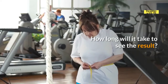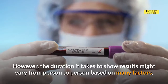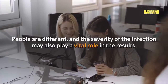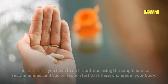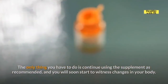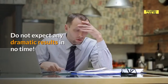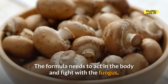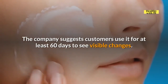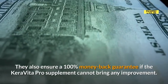How long will it take to see the result? You can expect to see visible changes in 3 weeks' time. However, the duration it takes to show results might vary from person to person based on many factors. People are different, and the severity of the infection may also play a vital role in the results. The only thing you have to do is continue using the supplement as recommended, and you will soon start to witness changes in your body. Slowly, within 2 to 3 months, your nails and hair become stronger and healthier. Do not expect any dramatic results in no time. The formula needs to act in the body and fight with the fungus. The company suggests customers use it for at least 60 days to see visible changes. They also ensure a 100% money-back guarantee if the Keravita Pro supplement cannot bring any improvement.